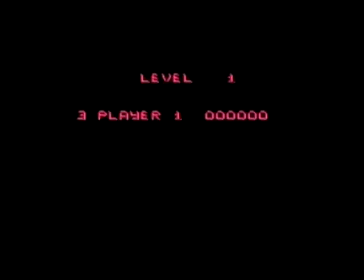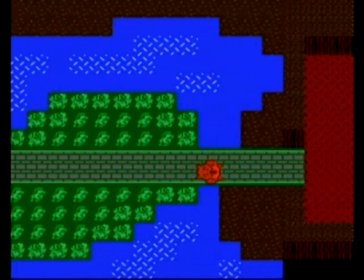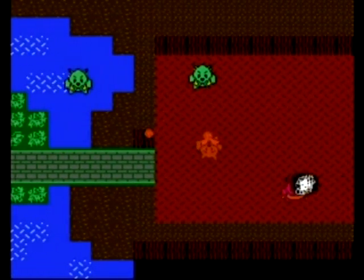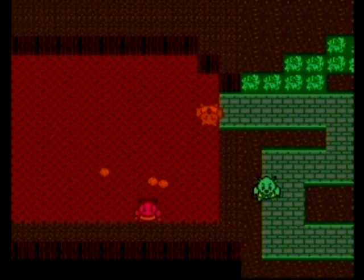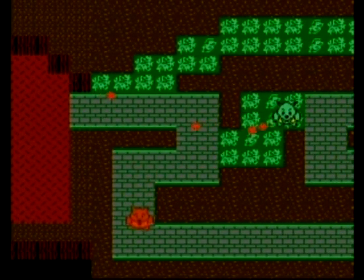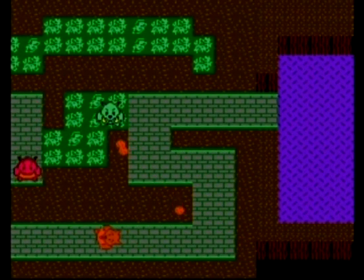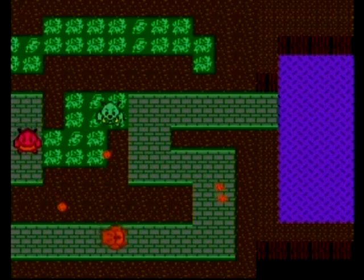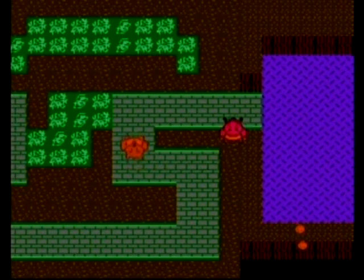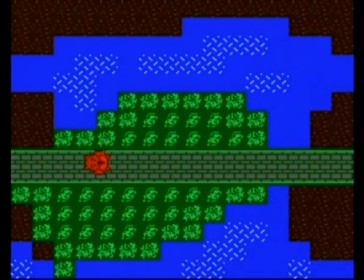Dam Busters. Okay, why not? It's another overhead shooter where you can at least move around. It scrolls. You have a bunch of things. You gotta navigate a maze. And, well, this is gonna be tricky. Can I? Oh, yeah, we can. Projectiles have no sense of... Jesus. Yep.